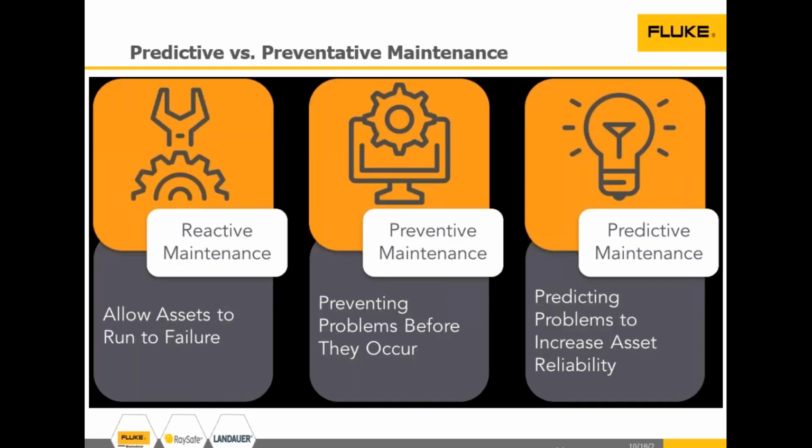So this is comparing traditional reactive maintenance and preventive maintenance, which everybody is expert at. Basically, you allow those assets to run to failure, or you prevent failures before they occur. But predictive maintenance, even though the majority of hospitals are not at this stage yet, we predict that in the future this is what it's going to be called: predictive maintenance, where you predict problems to increase asset reliability. But in order to do that, you need data. The data is stored in one place so that you can use software to analyze the data to predict that.